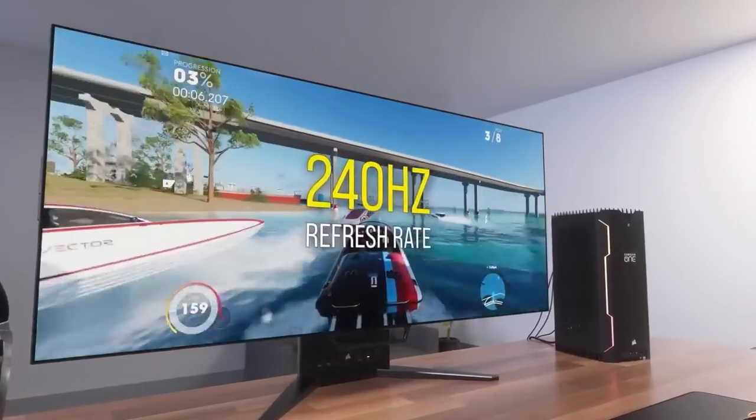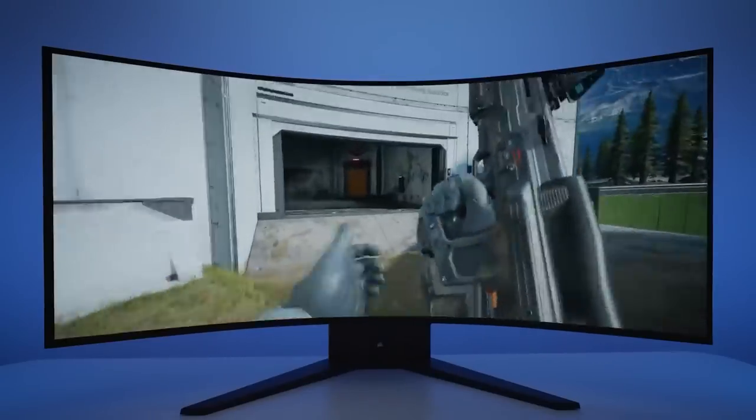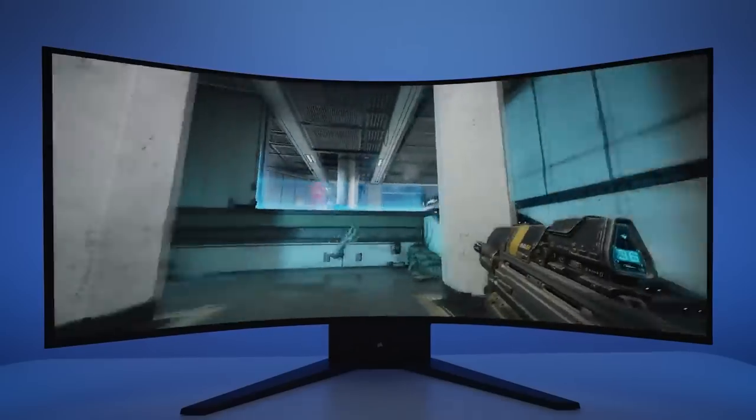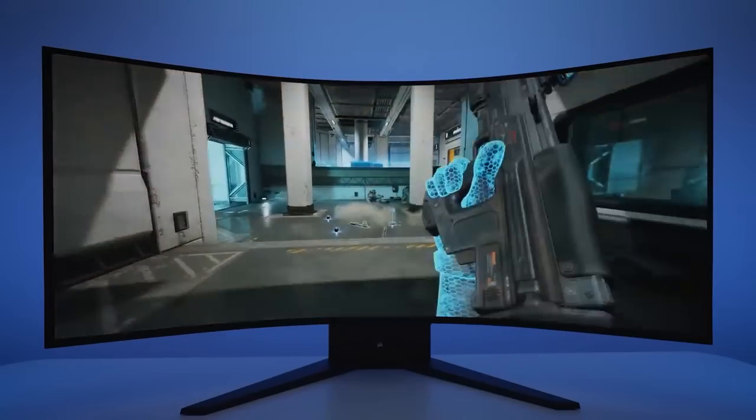240 hertz. I apologize for misspeaking. 240 hertz refresh on a big OLED monitor is actually pretty impressive, right? Before, yes, you've seen those specs on 24-inch, 27-inch LCDs, and some really high-end crazy things. But 240 hertz on an OLED is pretty good.